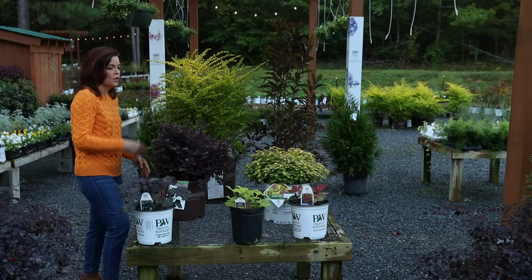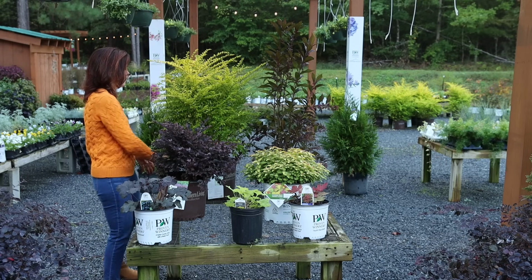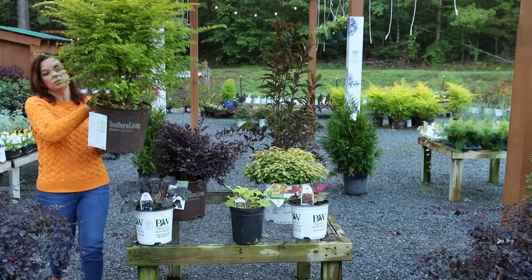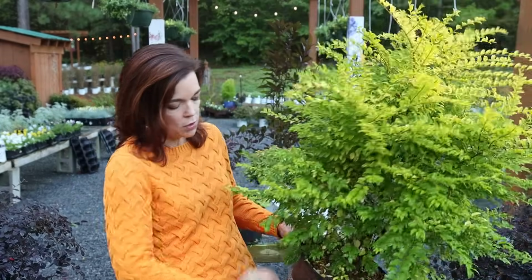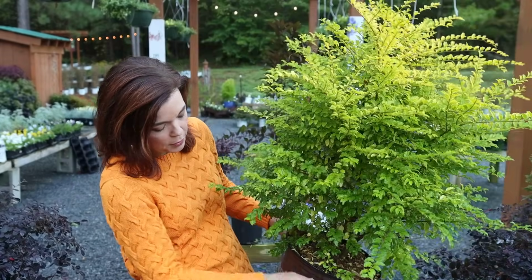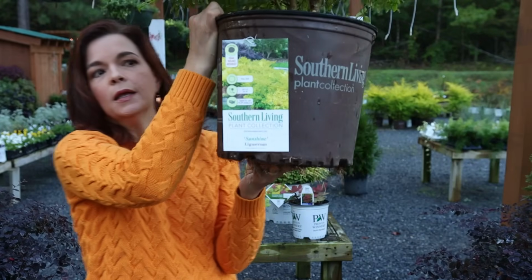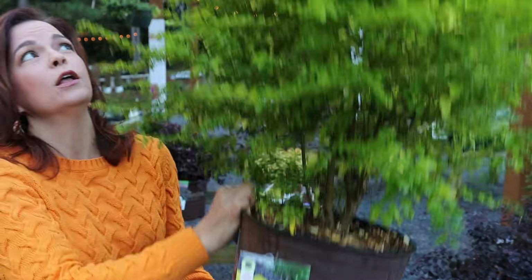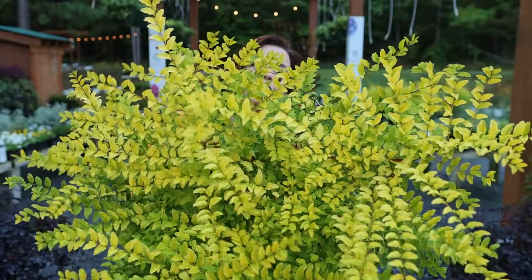All right, now you can see how we have these two together. They absolutely pop off of each other. This is another great one. We talk about this all the time here at Gardening with Creekside. This is the Sunshine Ligustrum from Southern Living Plant Collection. Let's see. Got it? Kind of sort of, Jerry says yes. Okay. Cannot beat that great yellow lime green foliage.